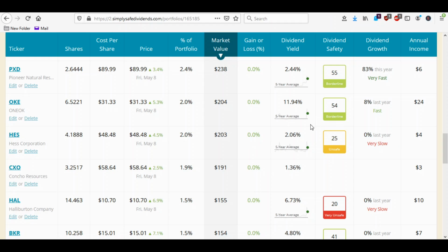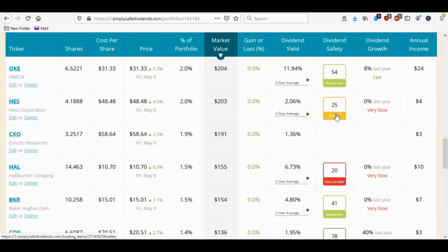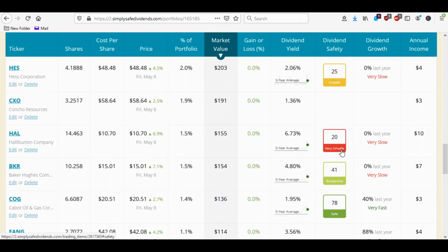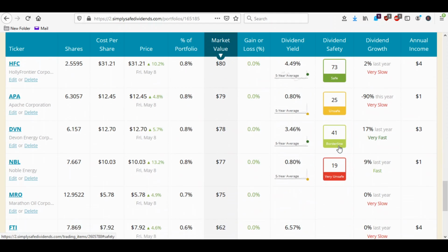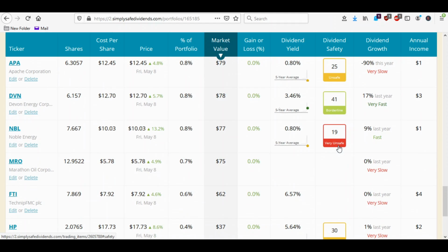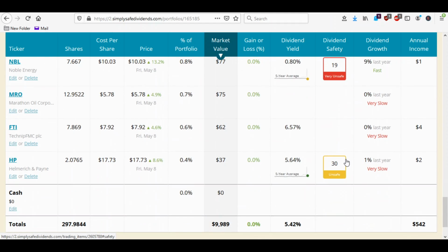Even though you are diversified, you're still owning a bunch of oil stocks, some of which are very unsafe in terms of their dividend being cut. Halliburton is almost certainly going to cut their dividend according to these rankings here. So, something to think about, but at least you're diversified with a lot of these oil stocks.